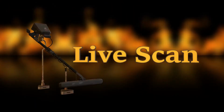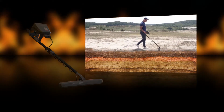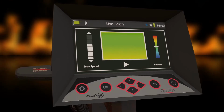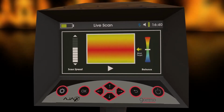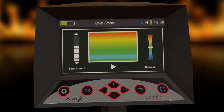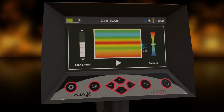Second system, Live Scan. It is a system with very high sensitivity, as it photographs the layers of the ground while walking and shows the results on the device screen directly with high speed and accuracy. The results appear on the device screen in several colors, where the red color represents the presence of the metal, the blue color represents the presence of voids, and the yellow and green colors represent the soil behavior.